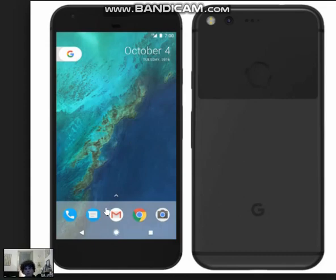Just the bad thing about this is there's no home button. There's just giant bevels. I wonder why they didn't just make it really small bevels, and it'd probably be a more popular phone. But yeah, it's fast, so that makes up for the bevels, I guess. And I'll show you the specs.